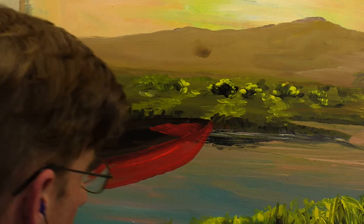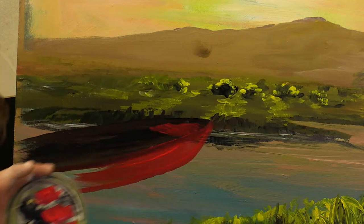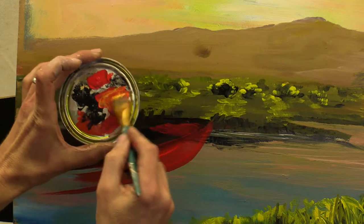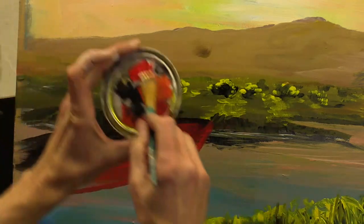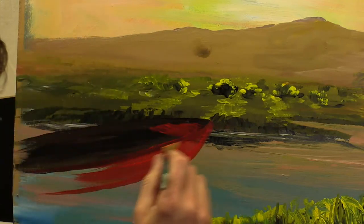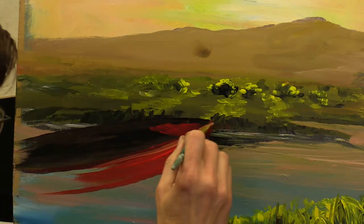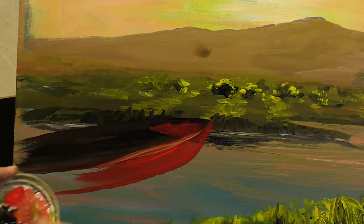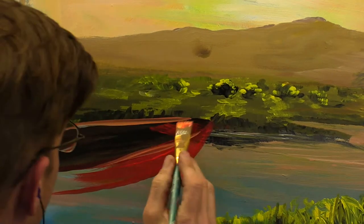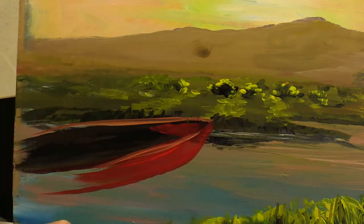Okay, then we're going to get some bright highlight. I'm going to brighten up this red with a little bit of yellow. So we'll take this color. And here, maybe some white as well. Just a little bit. If I put too much white, I lose my intensity of color. So just enough. And we're going to create a little bit of highlight across the top of that. It's messy, but it'll do the trick. Like that. Okay, then let's go in here. You can use the edge of your brush too. Just lay it down to get a straight line. Like so.